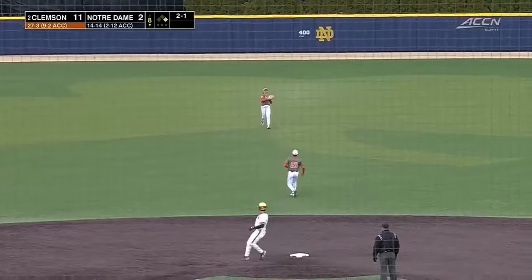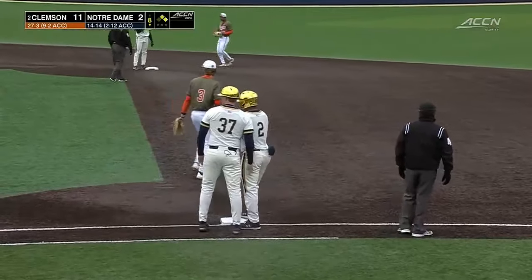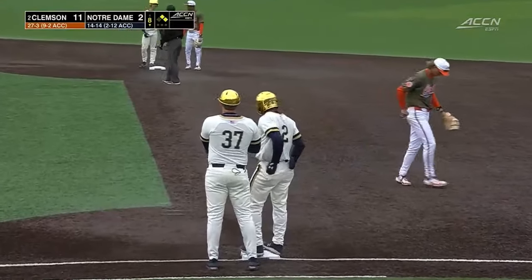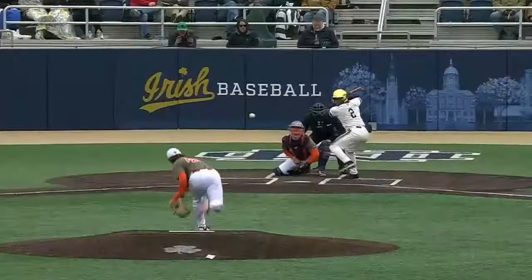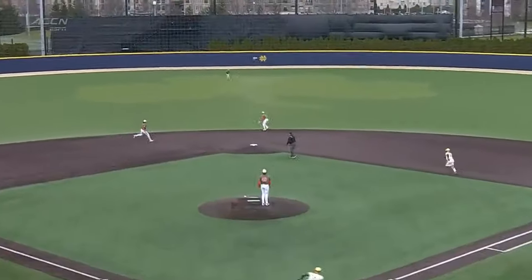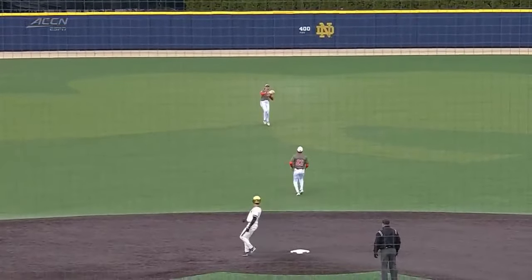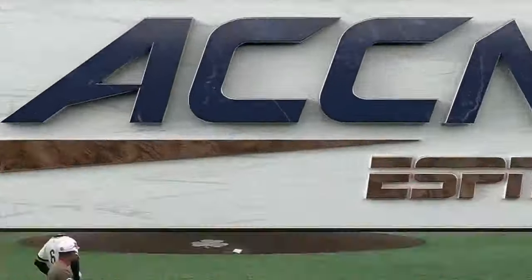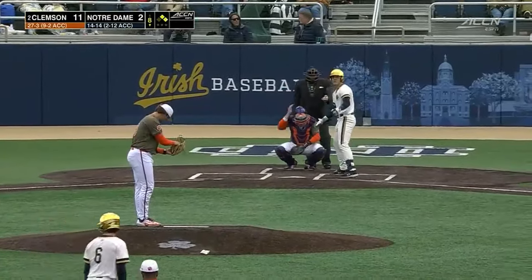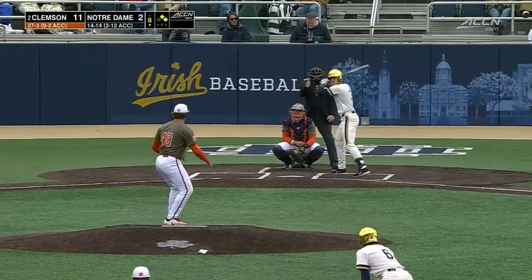Well, hit that little drop in front of Cannarilla, and now two aboard for the Irish, starting to string two on base together. Just able to muscle it out there to center field. Clancy gets on. That's going to set up Marino with two men on and no out.